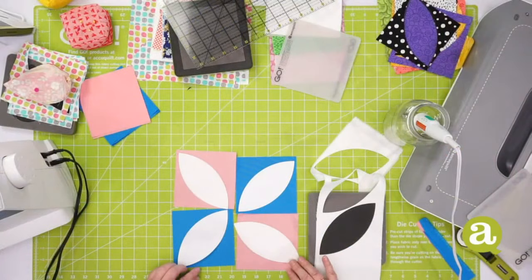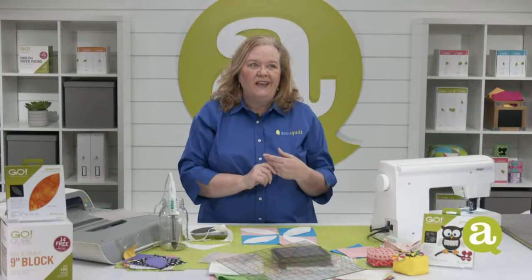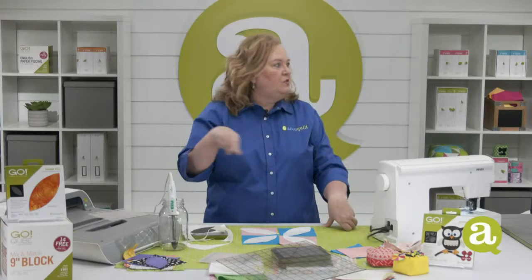Now, you have several different options to use your orange peels for embroidery. If you have an embroidery machine, you can download our free embroidery files at AccuQuilt.com. We have a blanket stitch, a satin stitch, and a motif stitch. Or you could use a decorative stitch from your machine, which I'm going to show you in just a few minutes. You could do raw edge quilting if you don't have one of those, right?